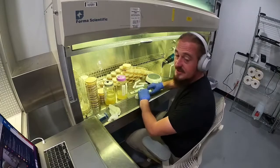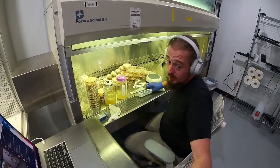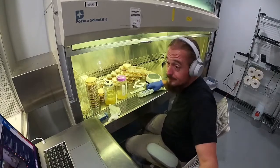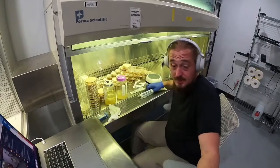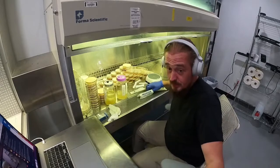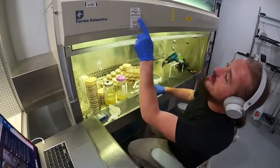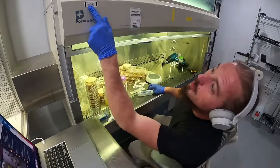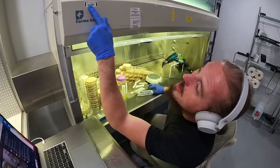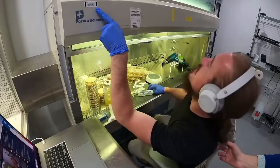Thanks, Hongo. This setup is a lot of work and a lot of love. The best news is that we bought all of these used. This flow hood is from 5/14/2021. This is from the University of Texas Health Science Center.